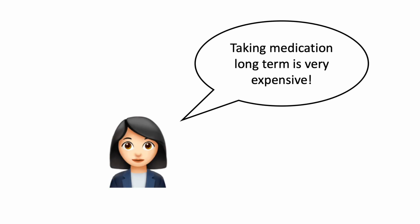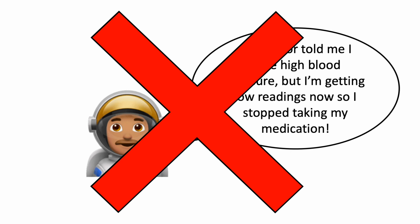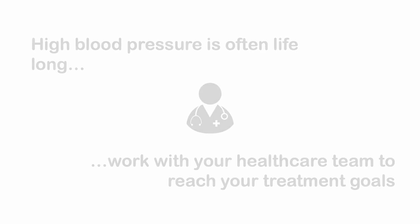Another common reason why people don't take their blood pressure medication is that it's expensive to take medications long term. Yes, it can be expensive. However, we all need to prioritise our health, and blood pressure medication is just as important as anything else. Some people believe that once they achieve low readings through taking their medication, that they can stop taking it. This also isn't true. High blood pressure can be a lifelong disease. You need to follow your doctor's recommendations carefully, even if it means taking medication every day for the rest of your life. By working with your healthcare team, you can successfully reach your treatment goals and enjoy the benefits of better health.